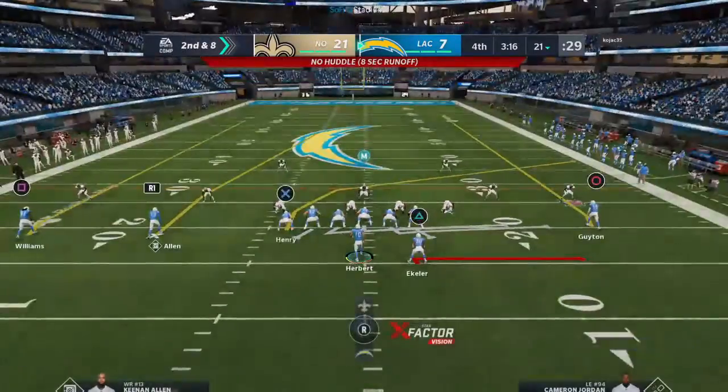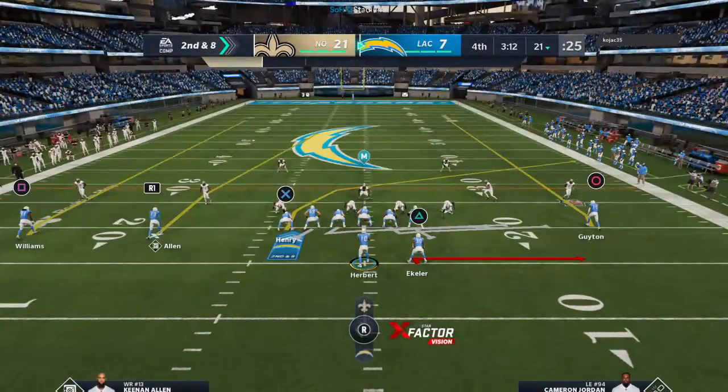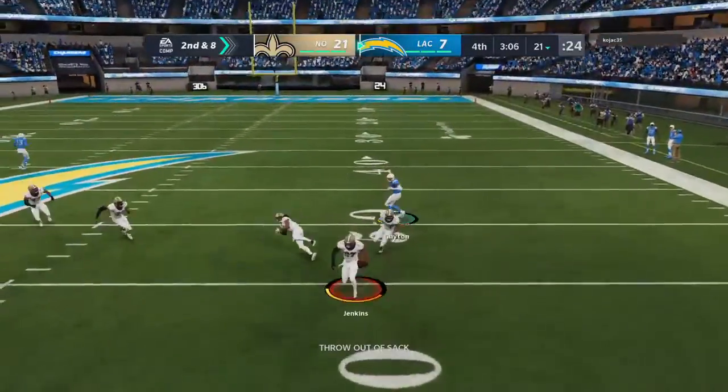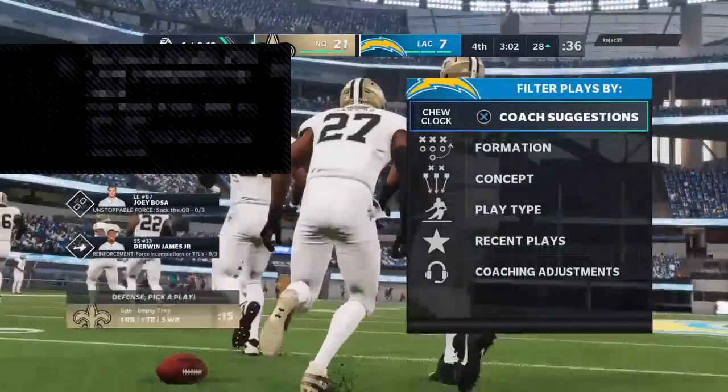He is taken down at the 21 after a short gain of 2. That catch good for only a couple. On 2nd down, here's Herbert. 4th quarter, every drive so critical, and you figure... Halted right around the 28-yard. That's now 3 interceptions.